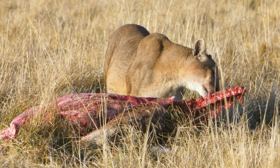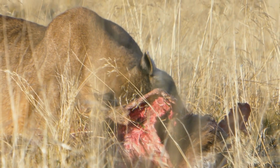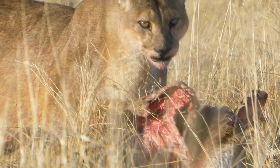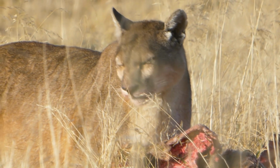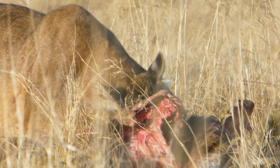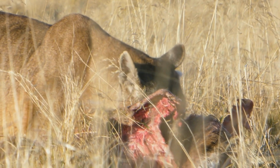A puma's dinner could be anything from a small insect to a large ungulate, which is a fancy word for animals with hooves like deer or elk. Speaking of deer, they are the puma's favorite dish. In fact, in many areas, deer make up to 80% of a puma's diet. But pumas are also known to be quite adaptable when it comes to their meals. If deer are scarce, they're perfectly happy to settle for smaller mammals like rabbits, raccoons, or even rodents.